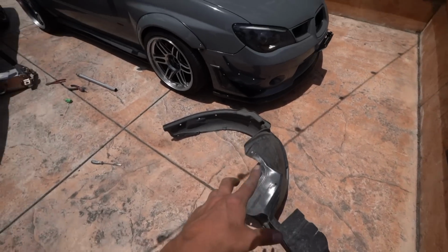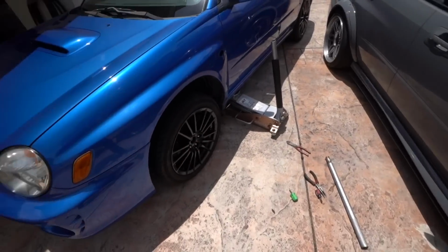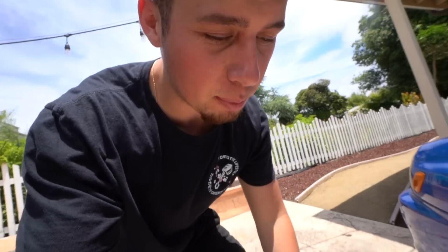I'm not going to lie, installing that fender liner was a little bit difficult, just because of how old this car is. It was really hard to get the clips out. They're the clips that have a little Phillips, and then that Phillips you turn a quarter, and once you do that, it kind of unlocks it. Then you can start prying it out. Overall results were looking pretty good.